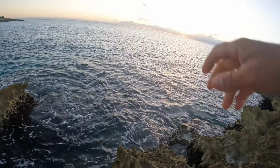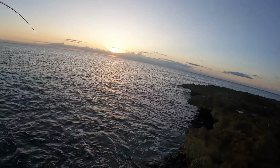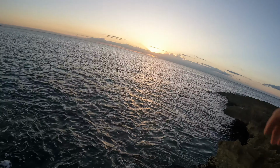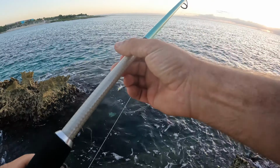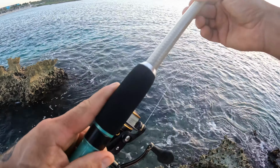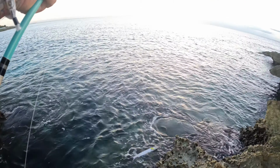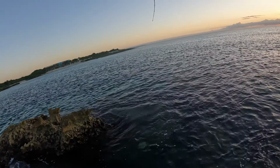Where is it? Come on, here you come. Let's go down to the water here. Someone's getting around here. Where is he? In front of me. No, it's not a cuda. What is it? Oh, is it a ladyfish? Yeah, it's a ladyfish. Nice, we'll take that. Decent size.